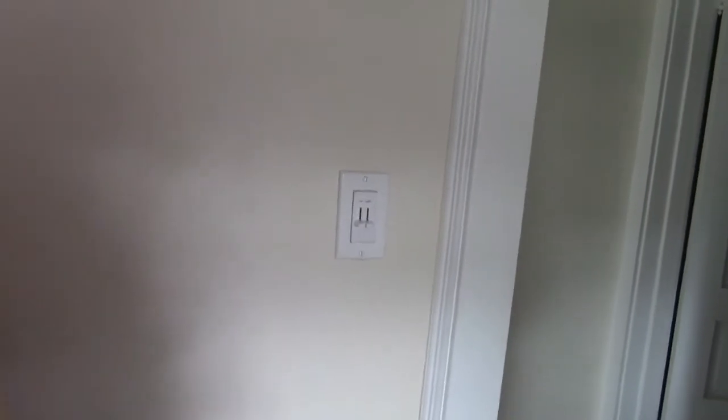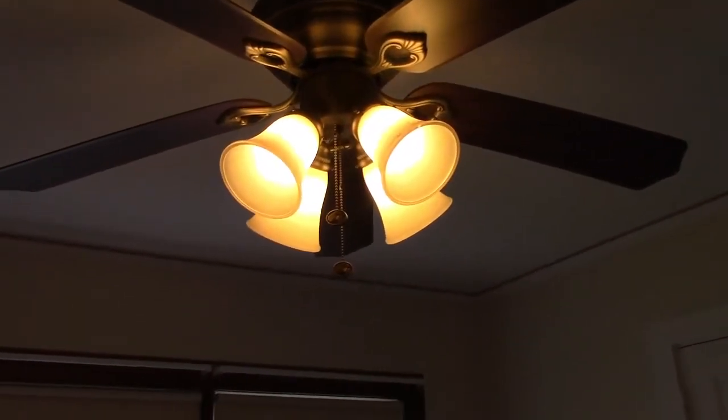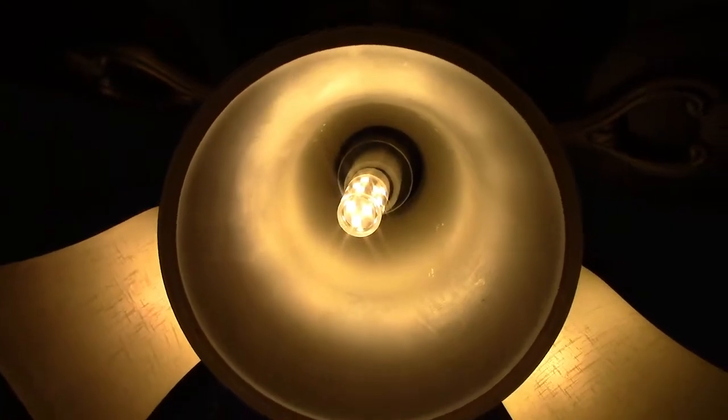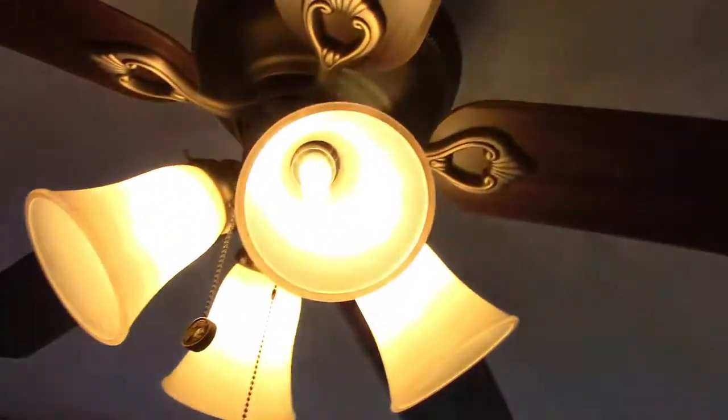And it goes to a fan and dimmer control. But this is the wrong type. I'll put the light on all the way. Wah. Just stupid. Doesn't do any good. It's dim, and that's the main light in the room. Fail, fail, fail, fail.